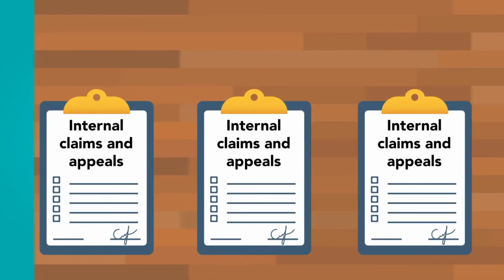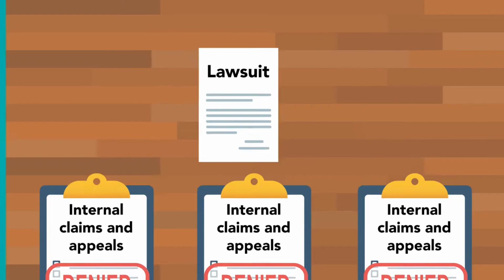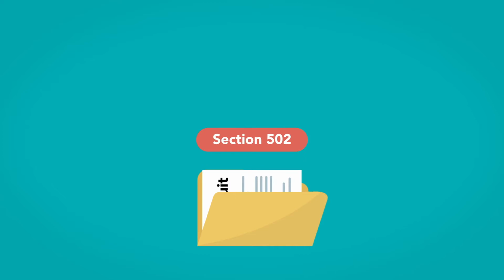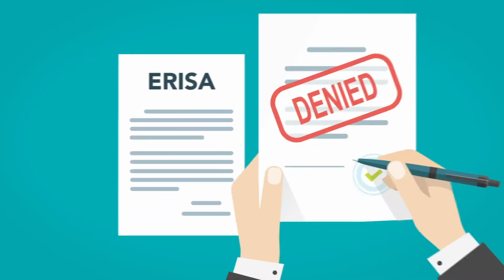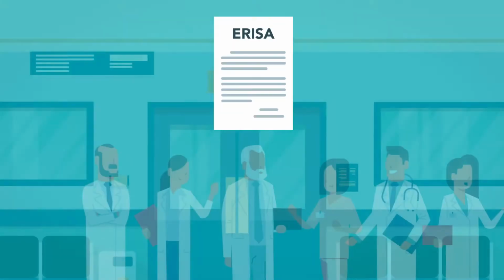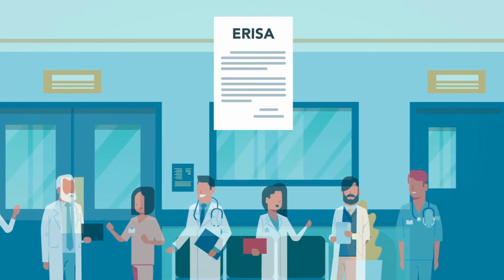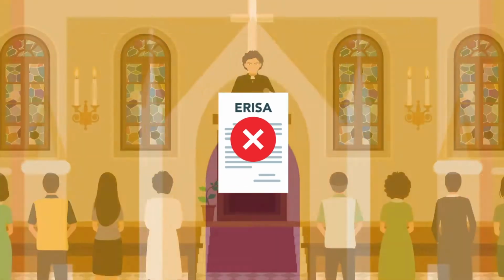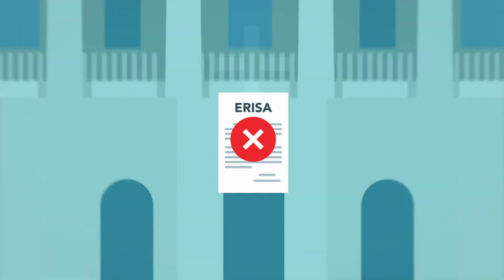After all internal claims and appeals processes have been exhausted and his claim is still denied, a policyholder may file a lawsuit under Section 502 of the Employee Retirement Income Security Act, ERISA, to challenge a denial of benefits. ERISA governs almost all health benefits plans offered through private employers, but it does not apply to health insurance plans run by a church or religious organization, or health insurance plans run by the federal or a state government.